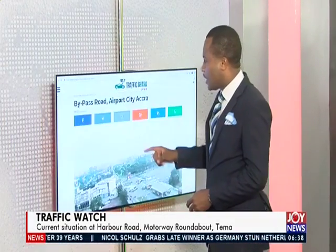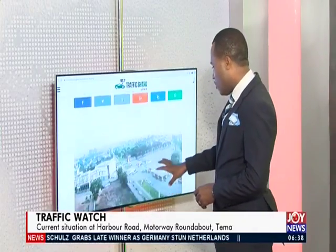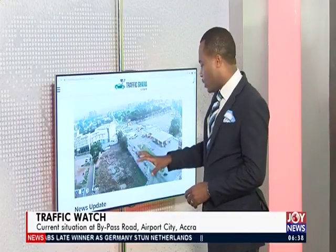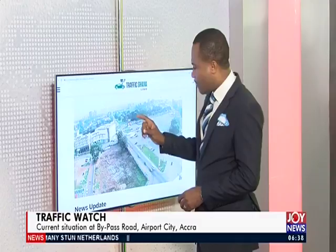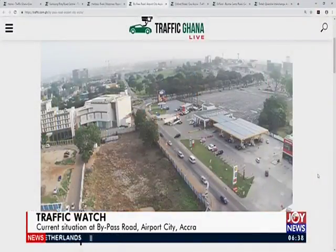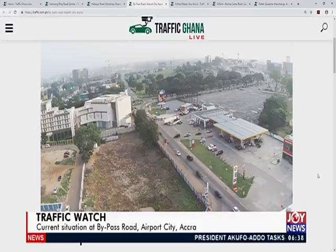And the next route we'll look at is the bypass, the airport city area. This one is overlooking the airport shell. And so you get to find that there seem to be some go slow right from the bypass that leads you from the area where we have the Polo Club, and there's an onward linkage right from the Nestle building or the Woolworth building in front of Shangri-La.